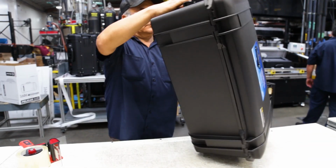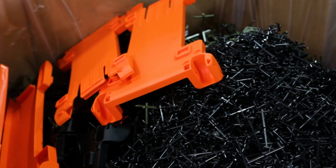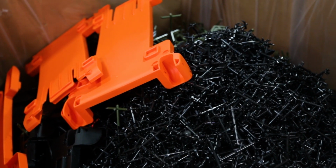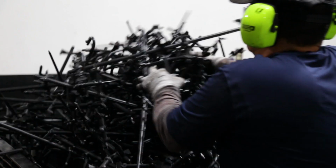After we make our cases, the operator has to determine if it's a good case or a bad case. If it's a good case, it goes through the line. If it's a reject for whatever reason, cosmetic, short shot, flash, there's a lot of different reasons why that could be rejected, we put it in a different pile.